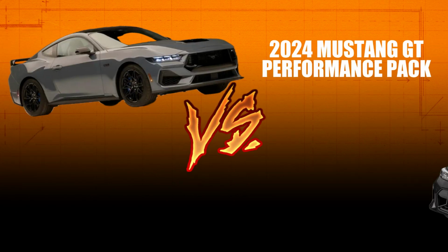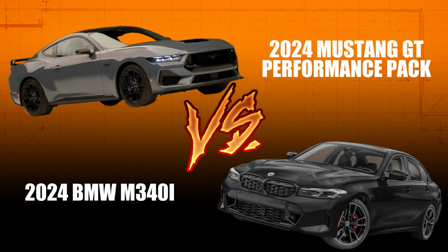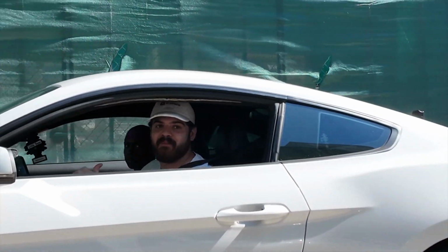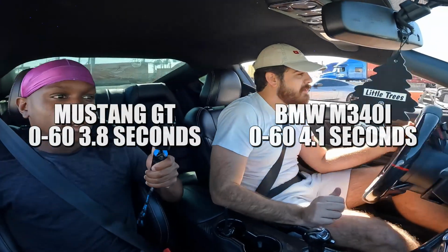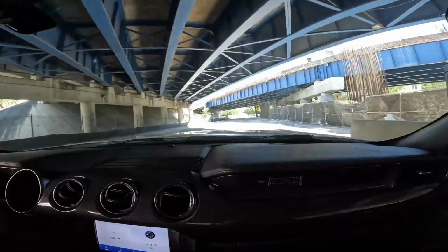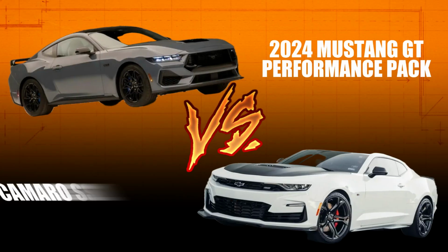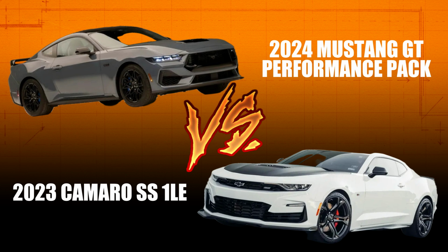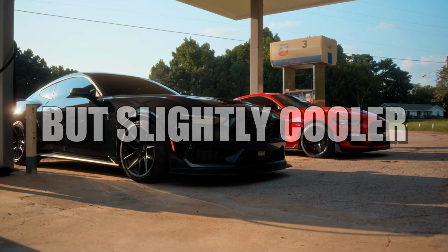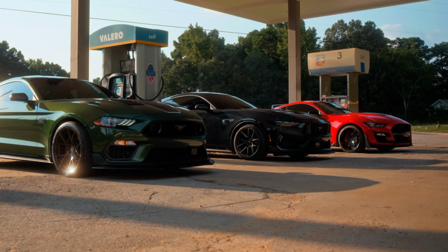Let's compare it to some rivals now. The 2024 Mustang GT Performance Pack versus the 2024 BMW M340i. The Mustang GT beats the M340i in 0 to 60 time with 3.8 seconds versus the BMW's 4.1 second time, and has a higher top speed when unrestricted. Now, with the 2024 Mustang GT going against the 2023 Camaro SS 1LE, the Mustang GT matches the Camaro SS in 0 to 60, but has better visibility, tech, and aftermarket support.